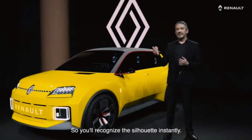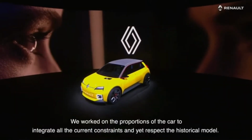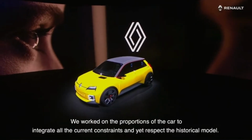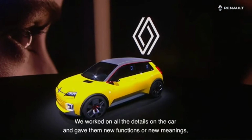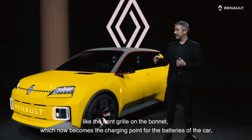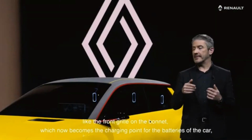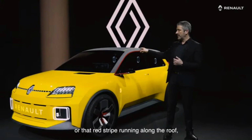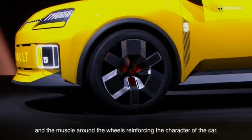So you recognize the silhouette instantly, and yet we developed a very fresh, modern and clean design language. We worked on the proportions of the car so that we could integrate all the current constraints and yet respect the historical model. We worked on all the details on the car and gave them new functions or new meaning, like the front grille on the bonnet, which now becomes the charging point for the batteries of the car, or that red stripe running along the roof and the muscle around the wheels, reinforcing the character of the car.